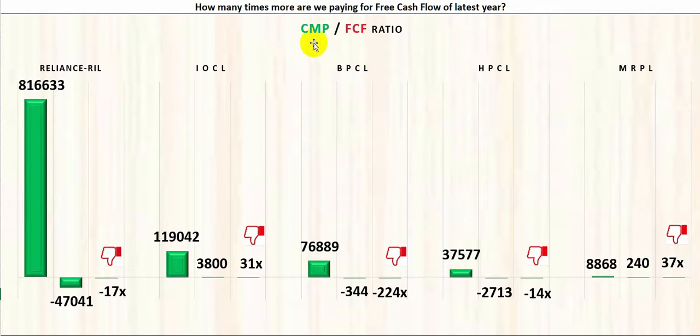Next, let us look at the price and compare it with the free cash flow. How far away the price is compared to the free cash flow per share or in totality. So here we are looking at how many times more we are paying for the free cash flow of the latest year. RIL's entire market cap or value of the company in the market was 8,16,000. Against that, the company doesn't have any free cash left. In fact, it has used up an additional 47,000 CR in investment in assets. So that is a negative 17 times. So it's not a good value.